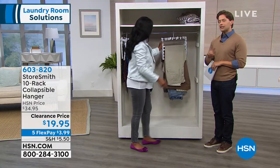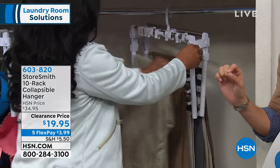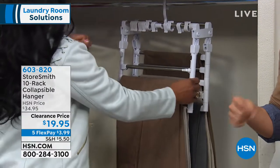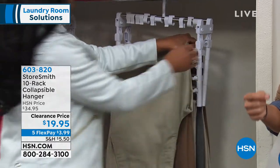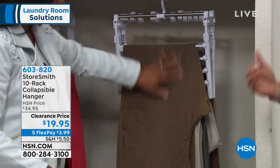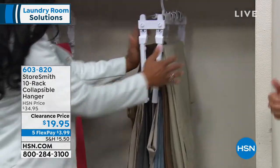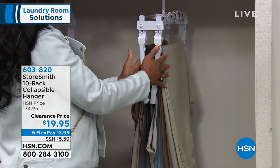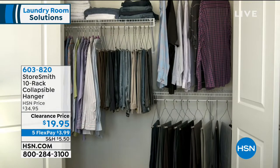They're strong enough that each one of those individual bars can hold up to 5 pounds. I mean, as a guy, you could probably double up your pants on these. There's no question they would be able to be strong and hold on to them. And they lock right into place. This can be heavy when we're talking about all of your husband's slacks. If you're putting all of his jeans, if you're putting his khakis, this is going to really work well for you.